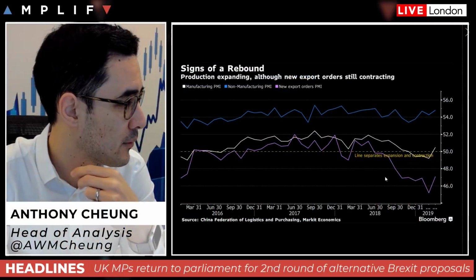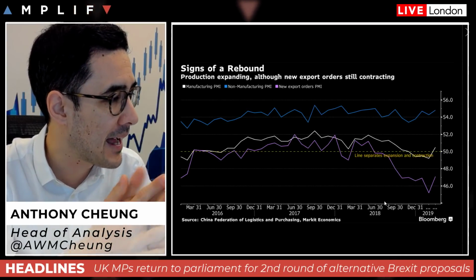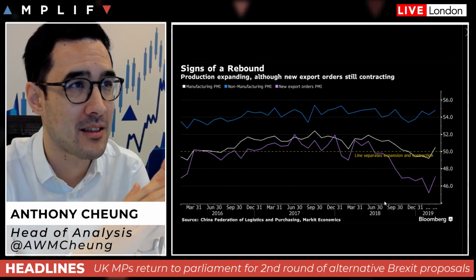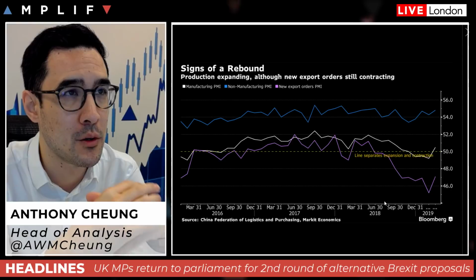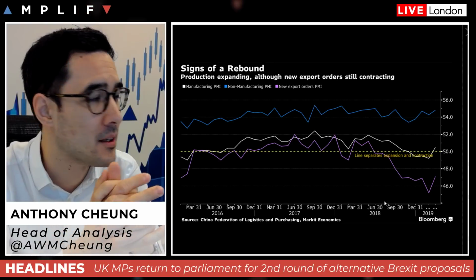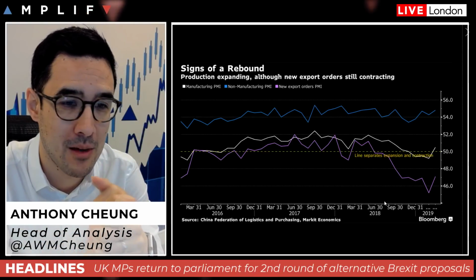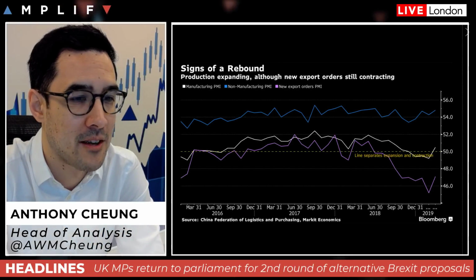One word of warning with this is the head of the People's Bank of China has come out and said that you shouldn't read too much into this, because it could partly be a byproduct of the seasonality of the Lunar New Year, which impeded the previous month's data, and sometimes there's a bit of a pent-up degree of orders, which sees quite a violent bounce back in the following month of March, which the data was. So nonetheless, it is positive.